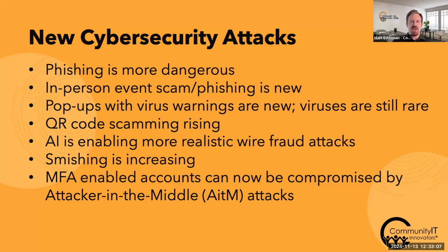And then the final piece here, I've talked about it in previous slides, is just that MFA isn't a 100% guarantee of safety anymore. Moving from that text message-based MFA or the one-time passcode MFA to new phish-resistant MFA methods is a really important step that organizations should take, particularly for people in positions of authority, finance, IT, to make sure that we're protecting their identities.